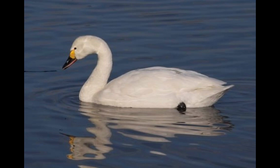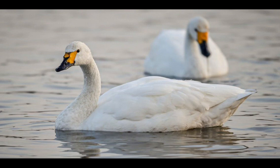Appearance and characteristics. Bewick swan is a small swan, measuring around 115 to 140 centimeters in length and weighing between 3 to 6 kilograms. It has a distinctive appearance, with a black bill and a small, triangular patch of yellow on the bill's base. Its head, neck, and upper back are pure white, while the rest of the body is light gray with a few darker patches. The wings have black flight feathers with white coverts, and the legs and feet are black.